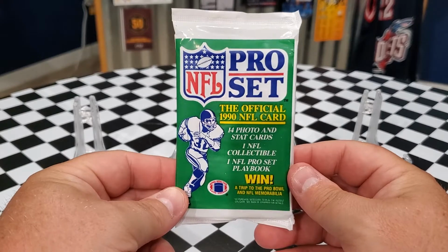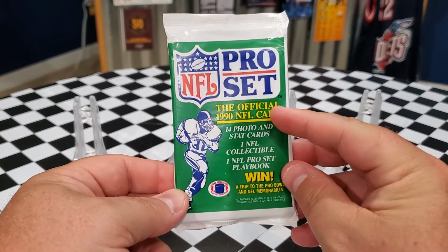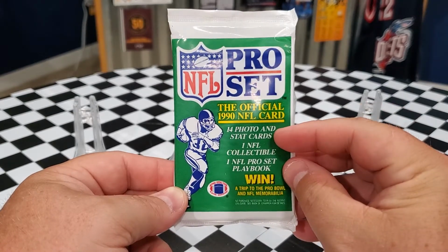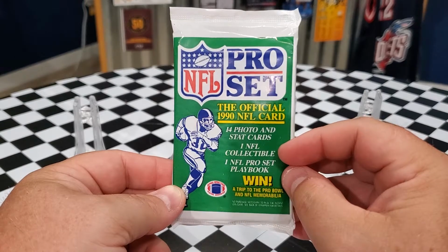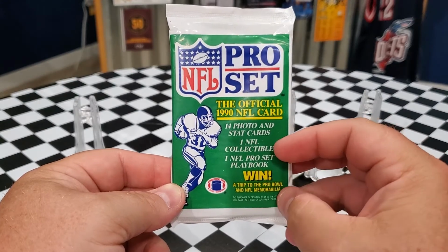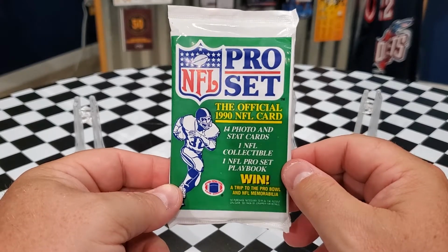So today we are opening a pack of, I believe this is 1990 Pro Set. Yeah, 1990 Pro Set. You get 14 photo and stat cards. You also get one NFL collectible and one NFL Pro Set playbook. And you could win a trip to the Pro Bowl and NFL memorabilia.